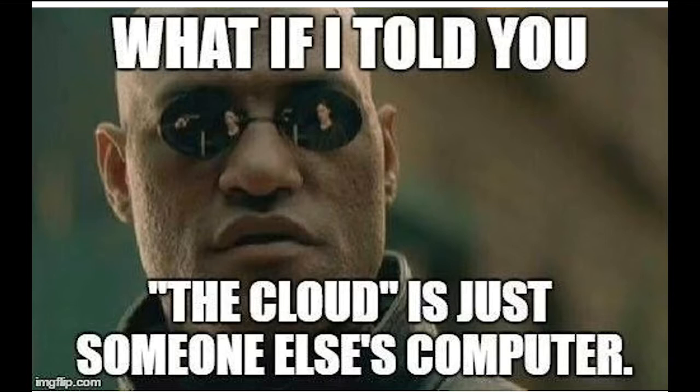So what if I told you that the cloud is just someone else's computer? The cloud doesn't really exist. The cloud is a great marketing name for it. But basically it's somebody else's computer that you're using, somebody else's processing power that you're using.